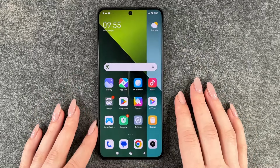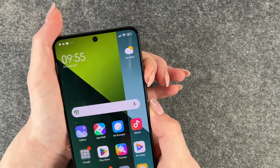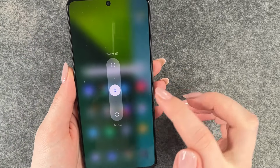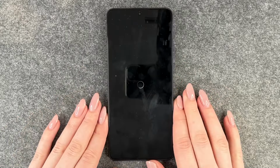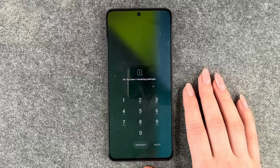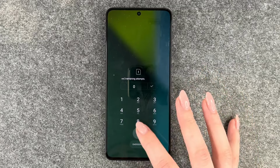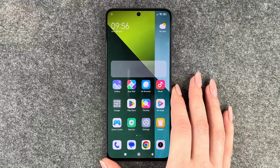You want to restart your phone, and for that we need to press the volume up and the power on and off button, just like that, and then you want to say reboot. So now it's restarting, and that might fix some bugs in the background, and that hopefully solves your problem. So now the phone is restarting again. Now we're back and we have to unlock our SIM card. Say done, and now we're back in the phone, and hopefully now your phone charges again.